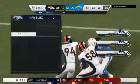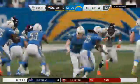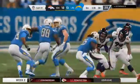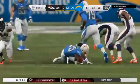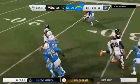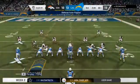It's a loss of 2 there, bringing up second down. I saw Von Miller in college at Texas A&M, and all I kept hearing about was his speed off the edge to the quarterback. But what impressed me, his balance and his ability to take on blocks and be a force in the run game, as we just saw there.